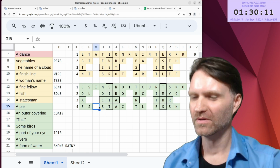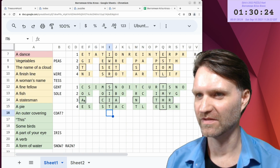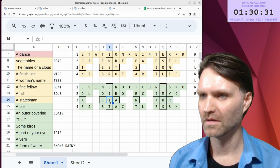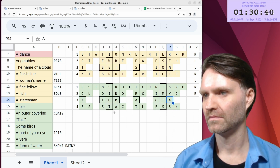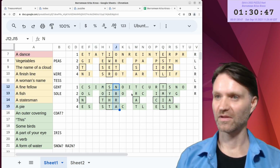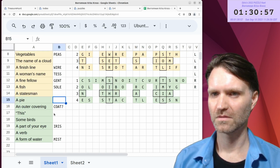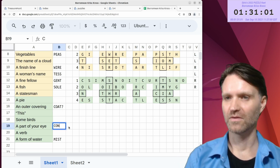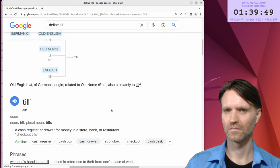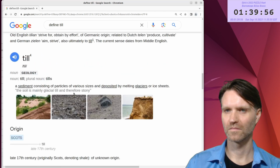All right. Yeah, I don't understand why, but I believe that I need to shift either the inner ring of the green or the outer three rings. So I'll just shift the inner ring of the green by 180 degrees. All right, so that looks a lot better. A lot of these poloidal words now look like actual words. So a form of water is mist. Cone. Oh, it's part of your eye, cone. Oh, okay, till is sediment.